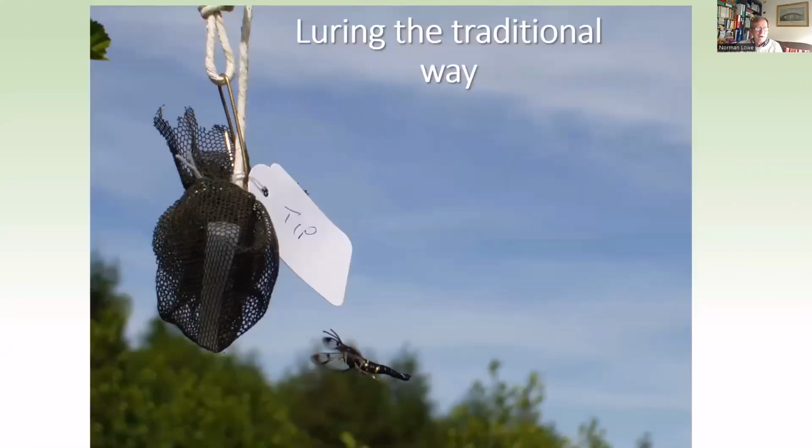So luring. Well, you can buy lures nowadays for clearwings that attract the males, and the traditional way is to put the lure into a little bag like a net and hang it from a tree. I can't help calling that the tea bag method. It looks just as though you're hanging tea bags in a tree. I do have a reputation for being a bit odd somehow, I don't know why. But it does occasionally work.